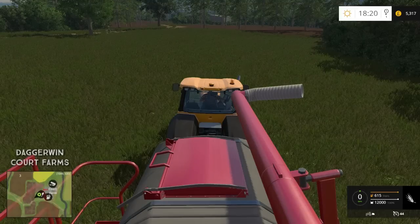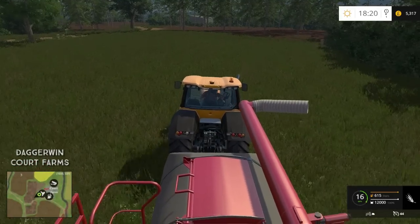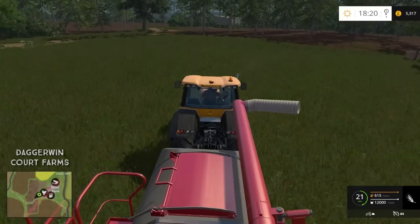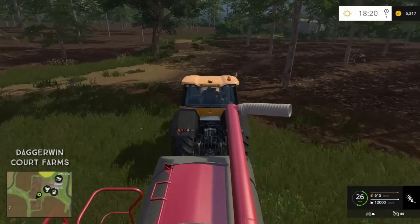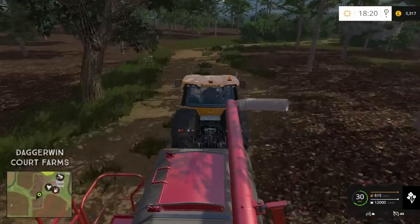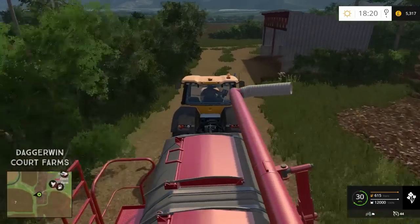The crop we're going to go for, I think, will be... I'm thinking probably canola. But I might change my mind. I'll put it on canola for now and see if I change my mind on the way. That's just the way I'm going to do it.